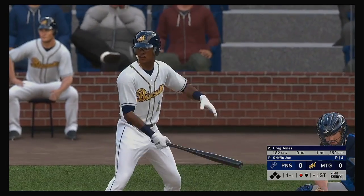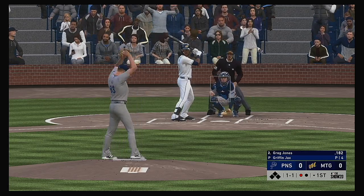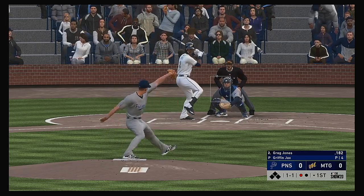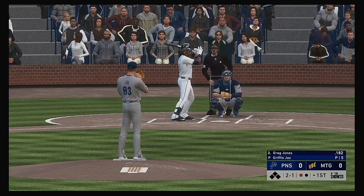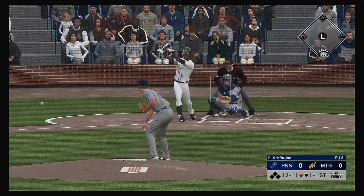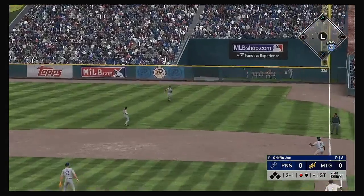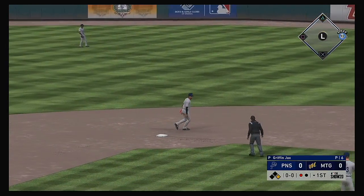Striding forward now is the DH, Greg Jones. And he's looking to get it going. Off to a bit of a slow start this year. And he takes ball two, and it's 2-1. Hit hard on the ground to second. And this will get through into right, and he's aboard with a single.